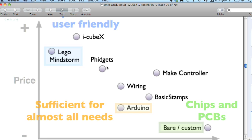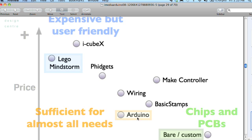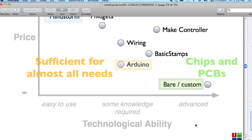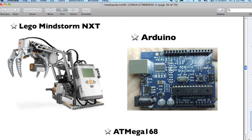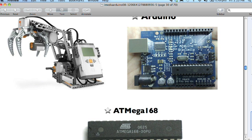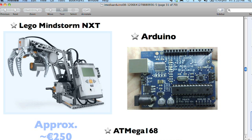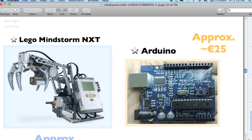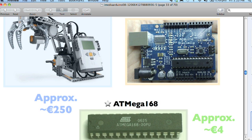So you've got these three kind of extremes. You've got the Mindstorms, which is expensive but friendly, you've got the Arduino here, and then you've got chips and PCBs at the end. And this little graph shows the costs. So here's the Lego Mindstorm with gripper, here's the Arduino, and here's an ATmega168 chip. This one costs about €250, this one costs about €25, and the chip costs around €4.